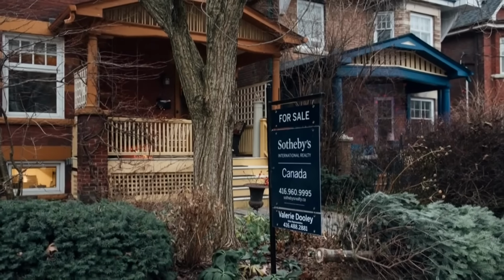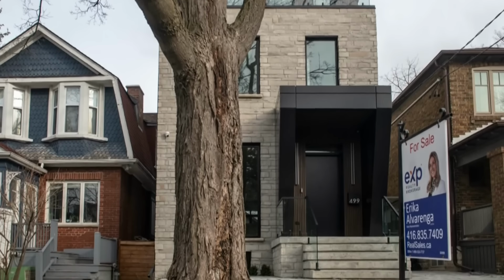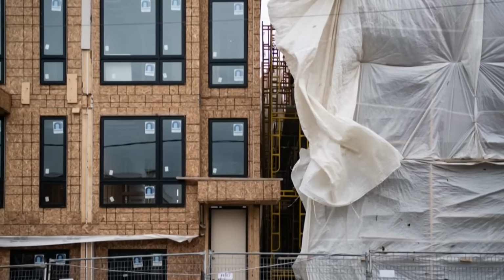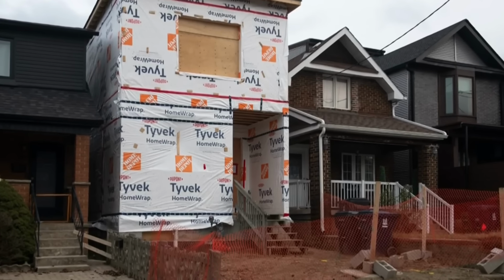For the first time in 6 months, home sales in Toronto rose. Last month, sales were up 1.7% from March of 2025. But prices are still moving in the opposite direction. The average selling price dropped 6.7% year over year, but it's still over $1 million.